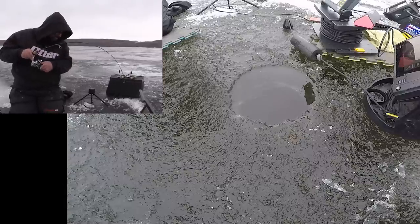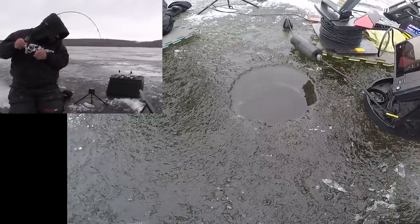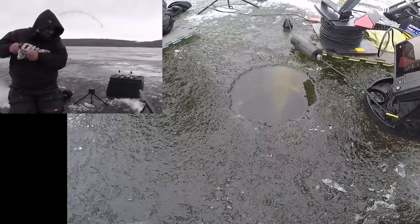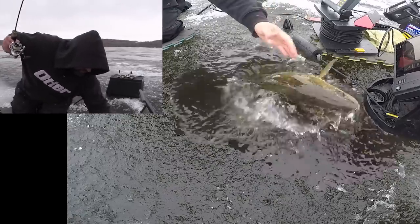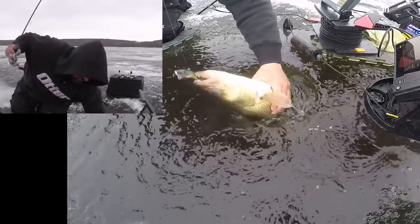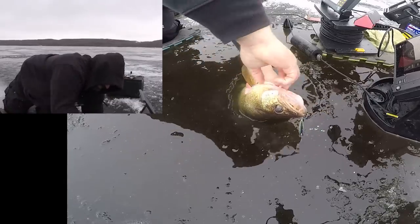Oh, it's wrapped in the cord or in the camera right now. As if a walleye got, oh, he's over here. Okay, he's free. Ooh, that's a good fish. That's a big fish. That is a good fish. Okay, girl, I got you. I'm trying to keep it pinned against the ice. Come here.